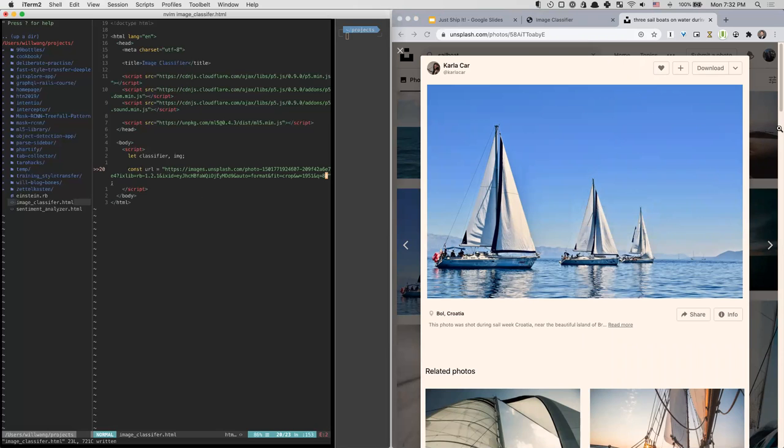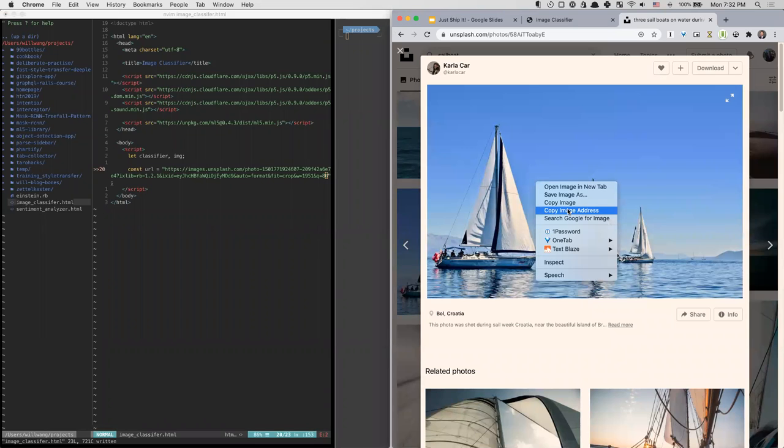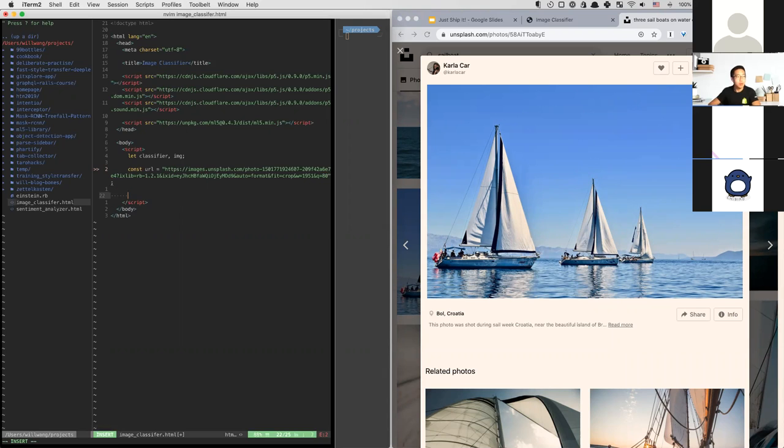So any image on Unsplash that you want this machine learning algorithm to detect, just click on it on Unsplash, then copy the image address, and you should be good. So this is our URL.